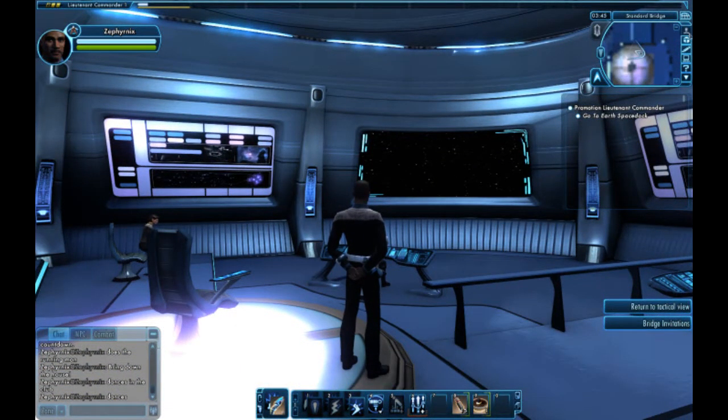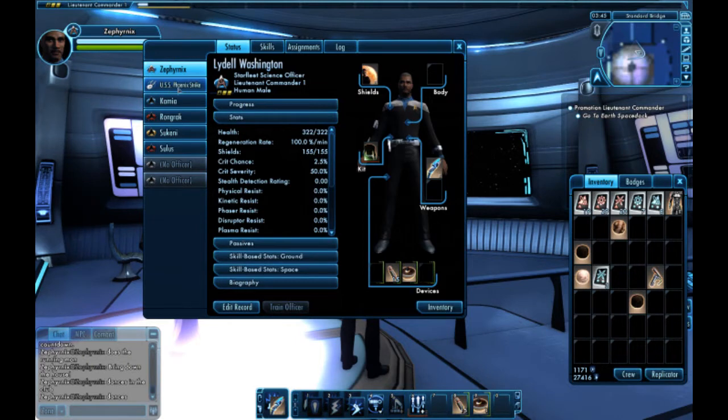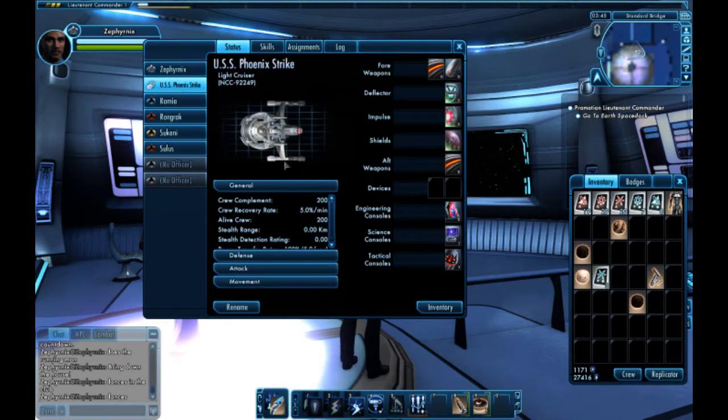So what I'm going to do now is show you what the actual ship looks like. I can't really go out in the ship and show you because I'm docked here. So this is my ship right now, the USS Phoenix Strike, the light cruiser, NCC 92249. There you go. That's the ship I have right now, and I'm going to get a new ship.